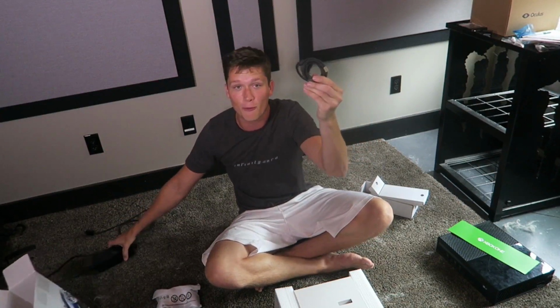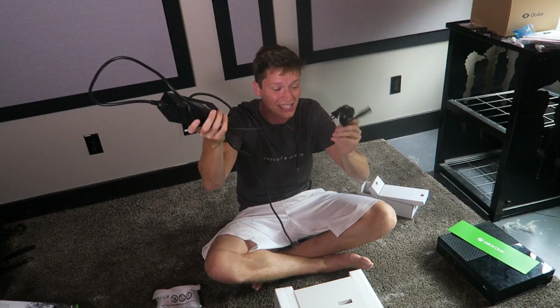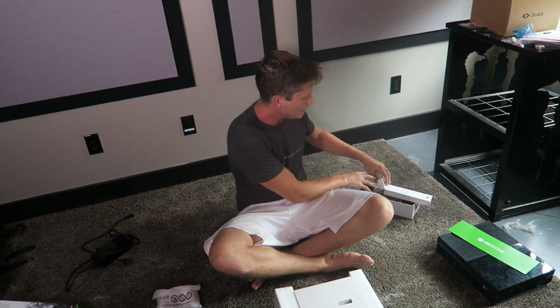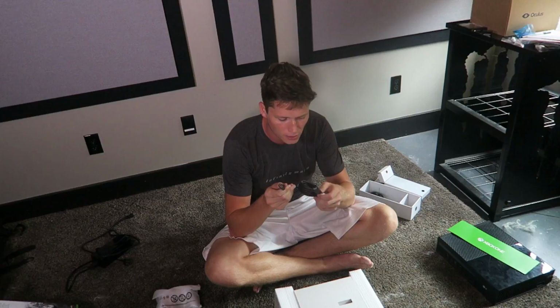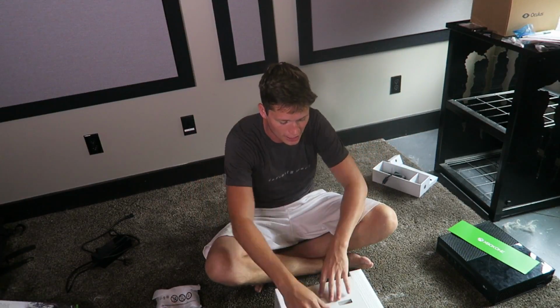We have upgraded from this to just this. How nice is that? I'm actually super stoked about that. Cable management is a really important thing for me. It drives me nuts to be in a cluttered area, so I'm pretty hyped about that. One other thing, I think it supports HDMI 2.0, which is supposed to be better colors and higher speeds. I'm not super technical, but I'm telling you guys what I read right before I made this video.